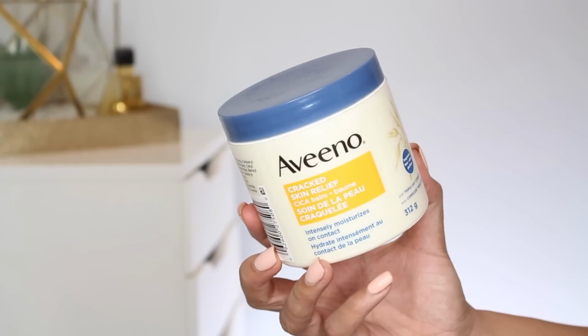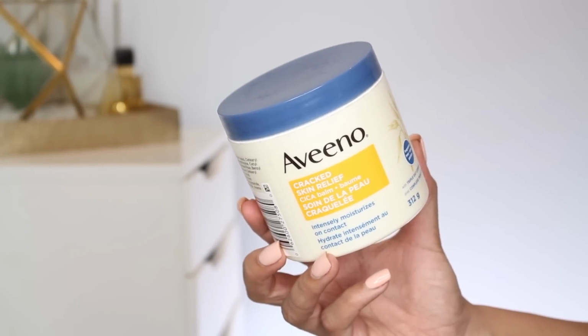Then this is actually one of Nems's favorites, but because I'm lazy and I'm already in bed, he puts this on. He has some eczema, so he loves Aveeno. He mostly loves the Aveeno Baby, but I got this at an Aveeno event and gave it to him. This is the Aveeno Cracked Skin Relief Cica Balm. Intensely moisturizes on contact with triple oat complex, fragrance free. And it's got the oat flour, the oat complex, oat oil.